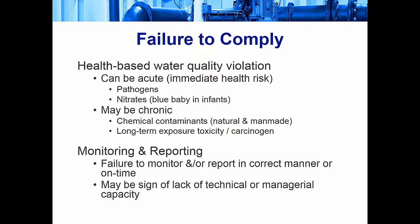If a system repeatedly fails to monitor and or report, there's no way for the regulators to understand if the people consuming that water are consuming a healthy water. And monitoring and reporting failures are often a sign of a lack of either technical or managerial capacity within a water supply system.